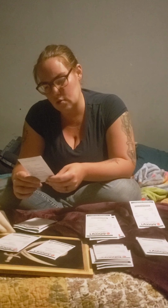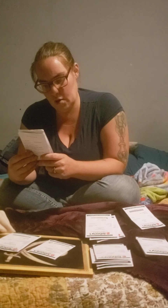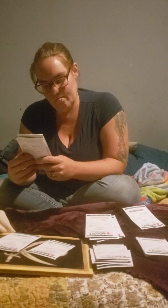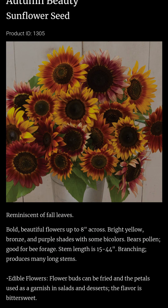White Knight F1 single stem sunflower. Covent Garden Market. Gypsophila. That's what it says. I don't know. Autumn Beauty Sunflower. That's it. Those is all my seeds. Told you it was mostly flowers.